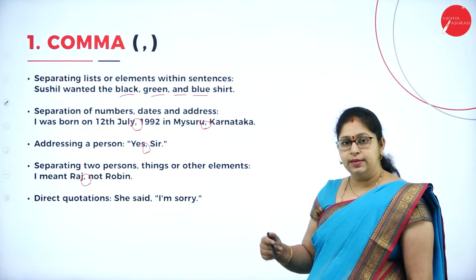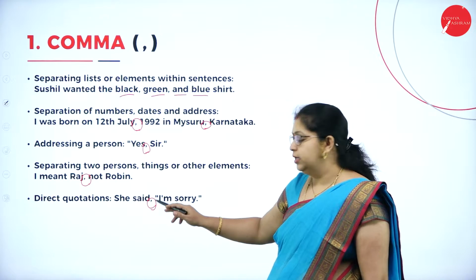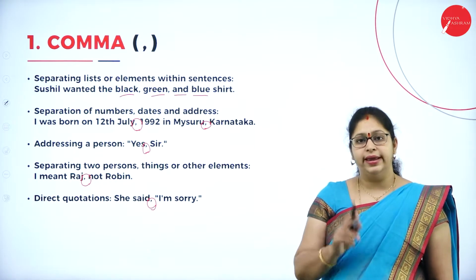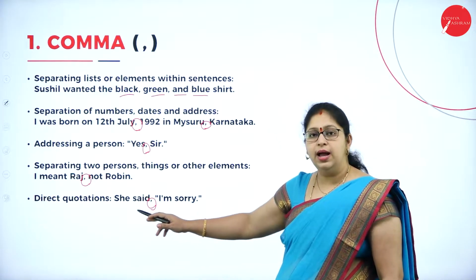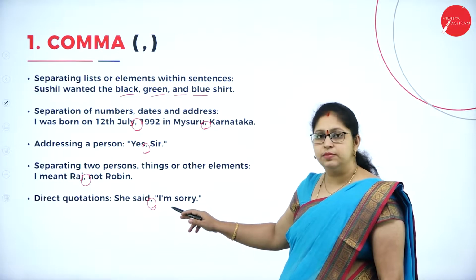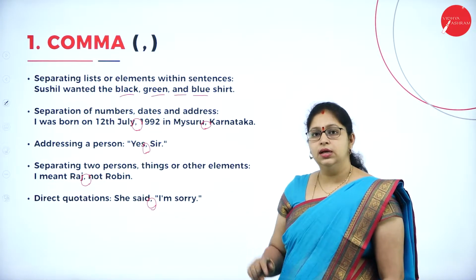She said, "I am sorry." So after "she said," there should be a comma. If you have learned direct and indirect speech, you will know. In direct speech, we use a comma after "she said" or "he said," and then the remaining sentence comes in the inverted commas. So this is where we use the comma.